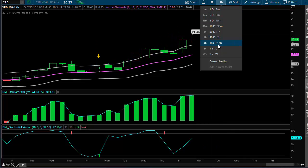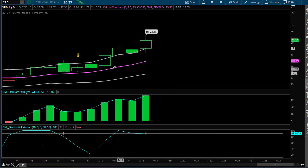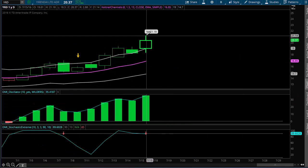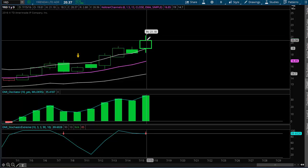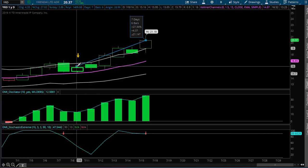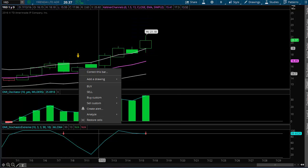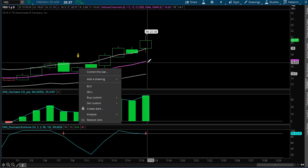Let's go back to the daily chart and see what that looks like. Okay. We got in on Friday. We held it 1, 2, 3, 4, 5 days. It got all the way up here, but even back here, we are up about 30%. So I just wanted to share with you a full process of trading. We'll be raising our stops and things.